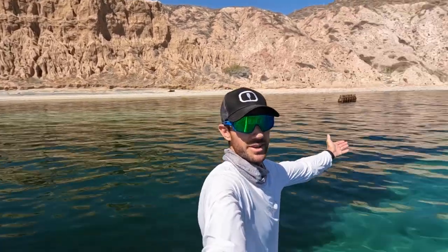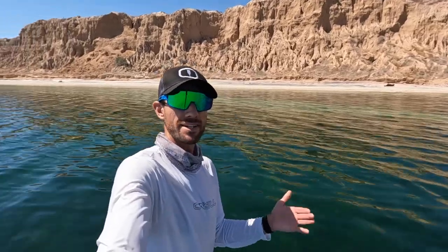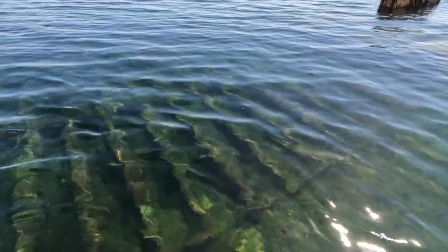Ooh, we have made it. I'm just now pulling up to the shipwreck located right here in front of me. I don't know the full story on how this ship actually got here. All I know is it's been here for many, many years, because all you can really see is what's left of what I believe is the engine block and then basically just the ribs of the boat.